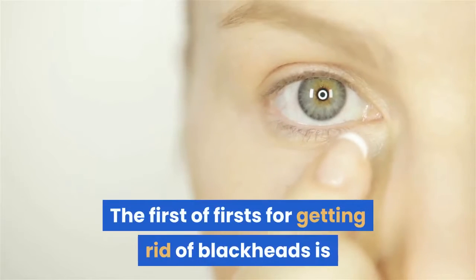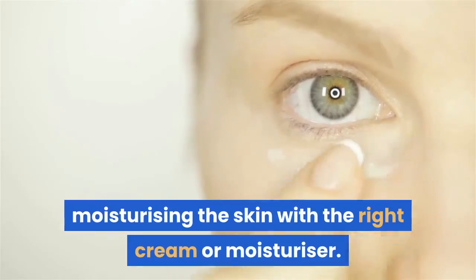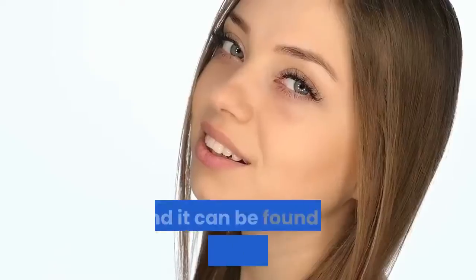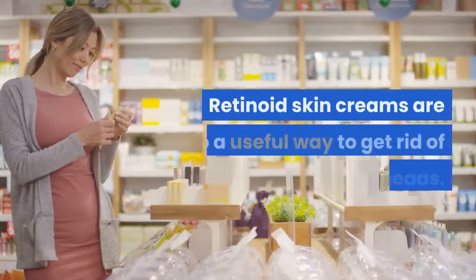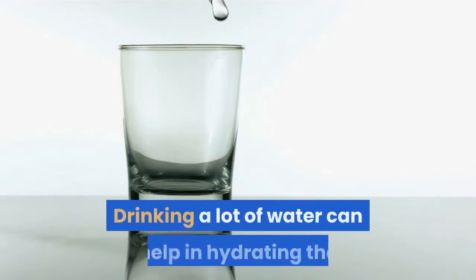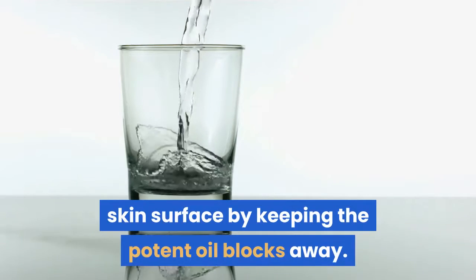The first of firsts for getting rid of blackheads is moisturizing the skin with the right cream or moisturizer. Salicylic acid is a great option for dissolving blackheads away, and it can be found in over-the-counter products available in the market. Retinoid skin creams are also a useful way to get rid of blackheads. Drinking a lot of water can help in hydrating the skin surface by keeping the potent oil blocks away.